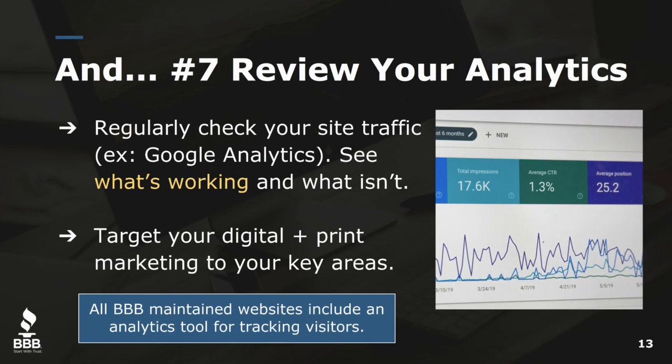And finally, to wrap things up here of our BBB Talks Spring Clean Your Business Website, the last tip I want to share is to review your analytics. Definitely make sure you're regularly checking your website traffic. For example, Google Analytics, or if you use Weebly or Squarespace, whatever platform you're using generally should have a traffic analytics platform that will show you where your visitors are coming from, perhaps what cities, what states are viewing your website, perhaps even the times of day that they're accessing your website.